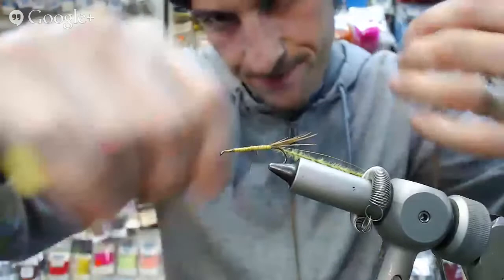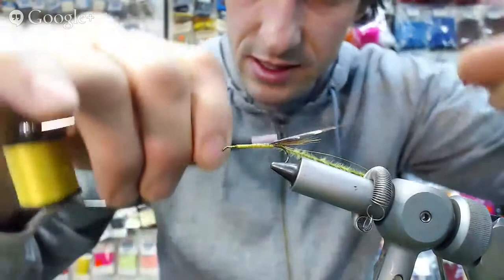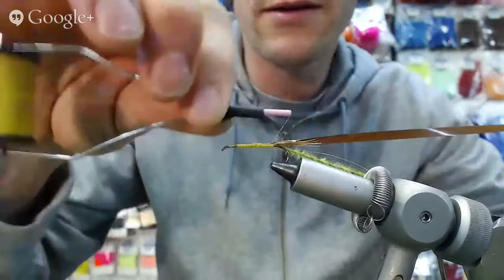So I've trimmed it. This helps me get that tip in there. Get it nicely on top and even. Don't let it twist. All right, there we go.